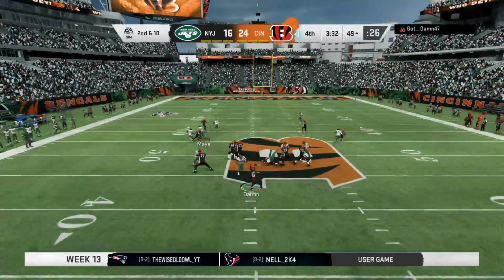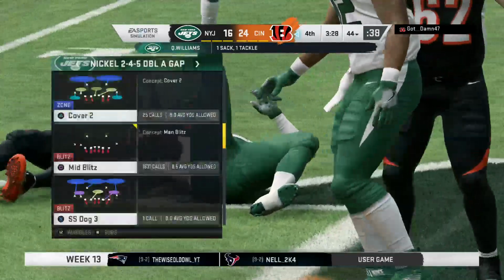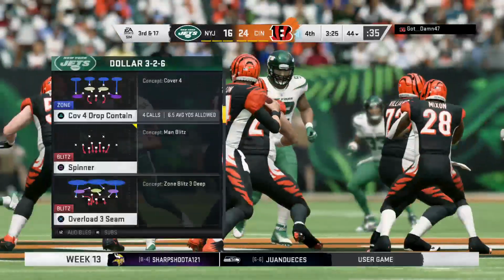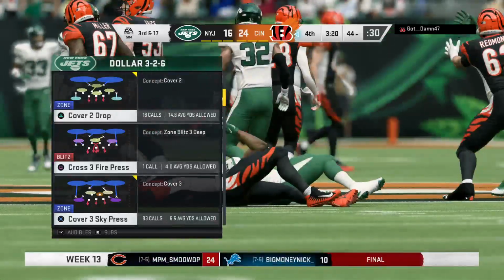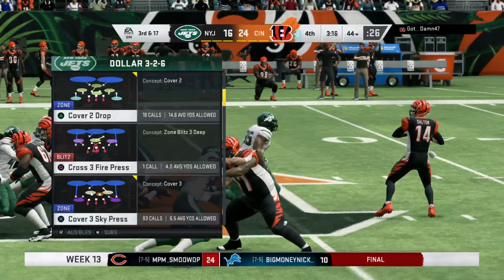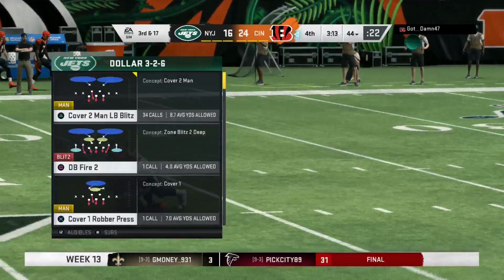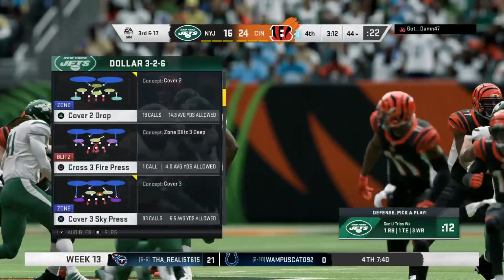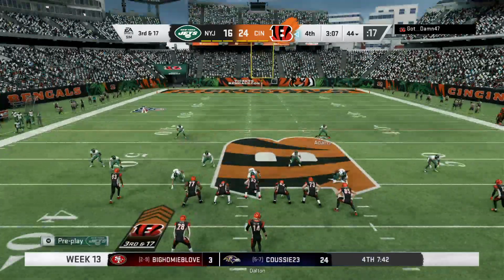Dalton to throw again. And he's going to go down. They sack him back at the 42. Quinnen Williams able to record his 5th sack of the season. So the sack, and now it's 3rd and long for Dalton and the Bengals.